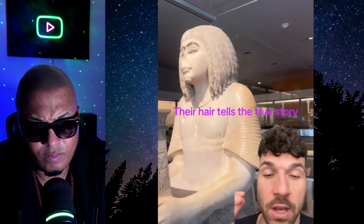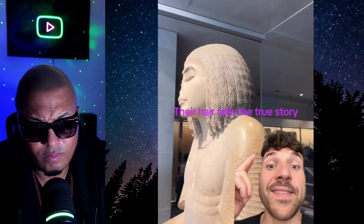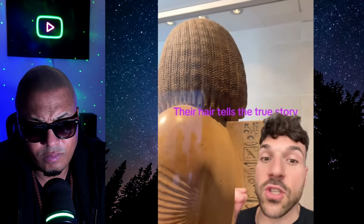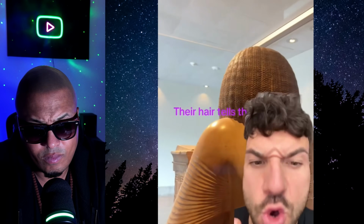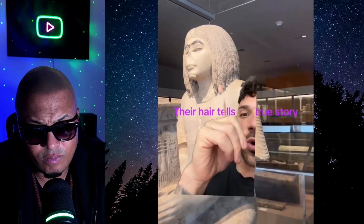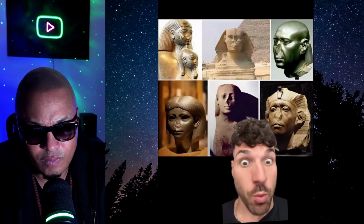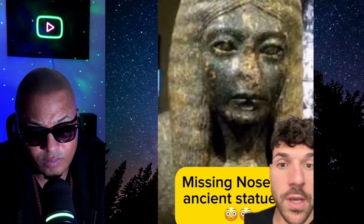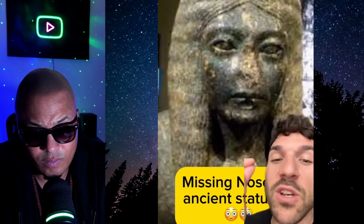So it's always the hair that tells the true story about the true ethnicity of our ancient people. But not only the hair tells the story, there's actually another huge piece here. You notice how the nose is missing on this statue? Seemingly chiseled out. Now what's interesting about this is a very common theme amongst many ancient statues and sculptures found around the world. Even on the Sphinx of Egypt, again, on all these ancient statues, the nose has seemingly been chiseled out. It's because the nose tells the real story, guys.